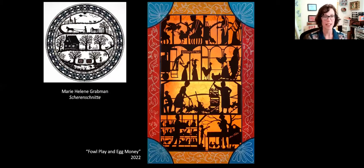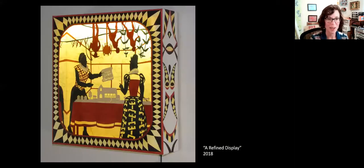My pieces always have this component of the painted exterior. So I'm inspired by the cultures that I'm depicting in the scenes. This piece is based on a West African mask. And I loved how the colors and the diamond pattern could easily fall into that Renaissance scene as well. So I love it when you can actually see the cross-cultural components come in through the patterns somewhat serendipitously.